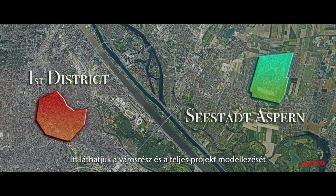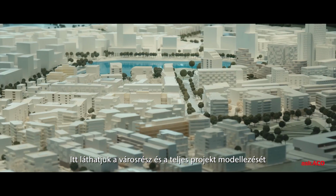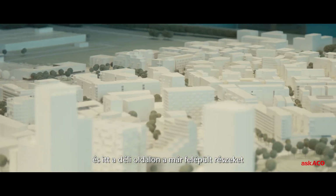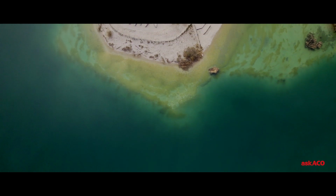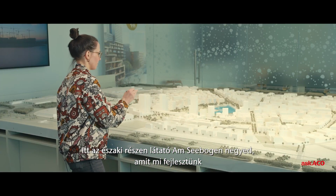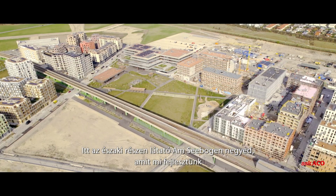We can see here on our urban model the whole stage of the project area. We have here in the south the already built Seestadt, and in the middle of the project is its name-giving lake. And here on the north side, on the first part of the north side where we develop the Seestadt, is the Quartier am Seebogen.